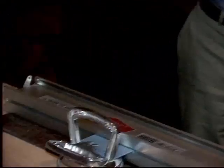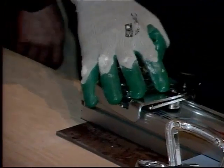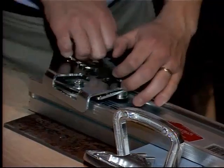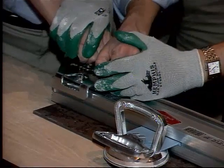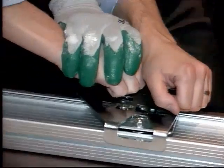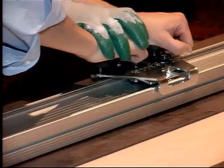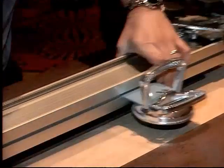If you don't mind, I'm going to put my hand on your hand just to feel it. Okay, so go ahead. So what you want to do is this. You can listen. Don't push it too hard. Go back. Okay, now we're going to go back and start from the edge. That's what you want to hear. Excellent.